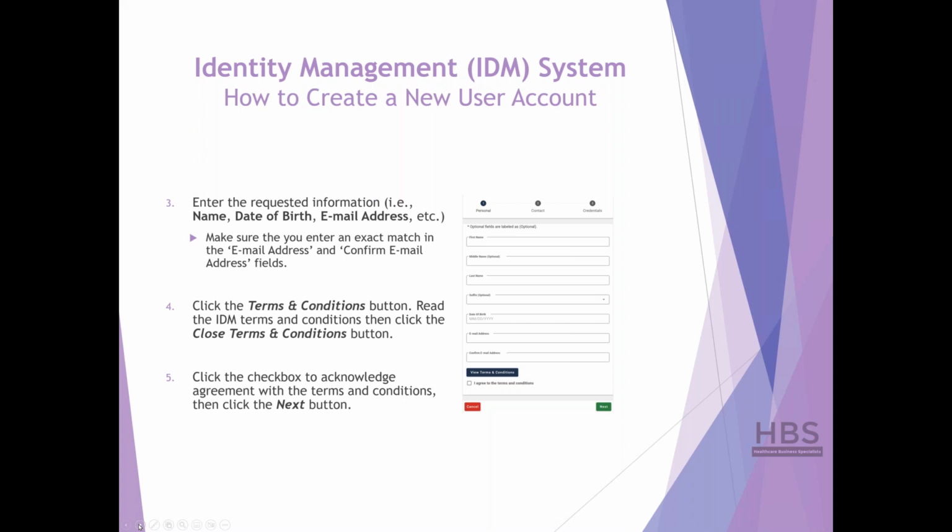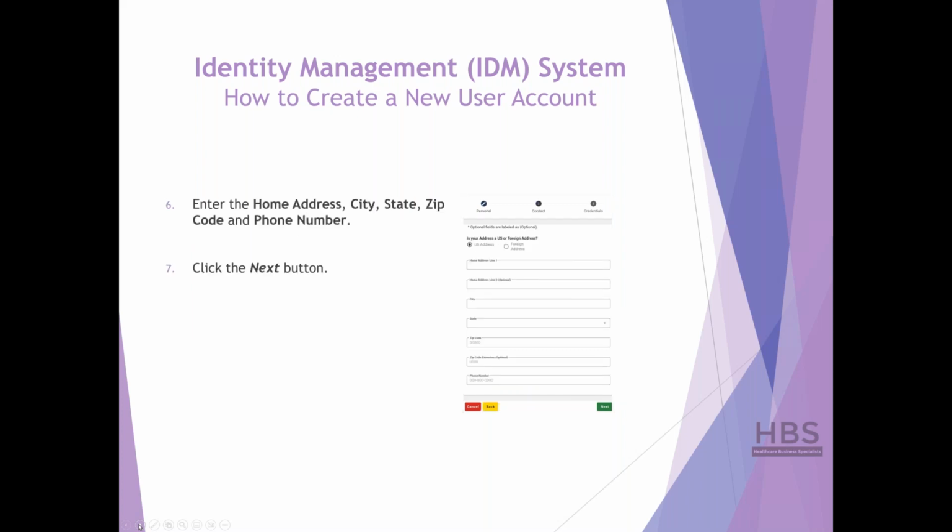And in that window, you're going to want to enter the personal information for the individual whose name will be associated with the account. After filling out all the details it asks for, you click that little blue box to review the terms and conditions, and you agree to them, and then you click the next button. Once you do that, it's going to ask for the user contact information.